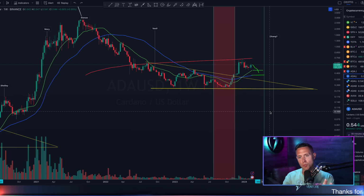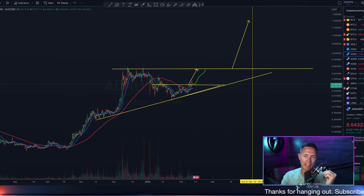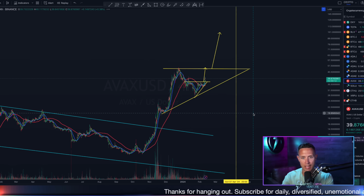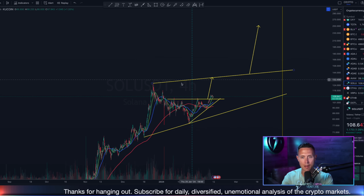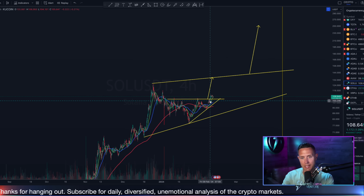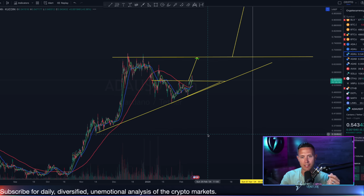So we have a new weekly candle for ADA. I think the biggest thing I'm watching really does start on the 4-hour chart. I'm very curious, and it's not just ADA, it's these other altcoins I mentioned as well. Here's AVAX. That's what it looks like on the 4-hour. Here's Solana on the 4-hour. A little bit of a different setup in terms of the more midterm pattern, but very similar on that zoomed in view. Just this consolidation happening.